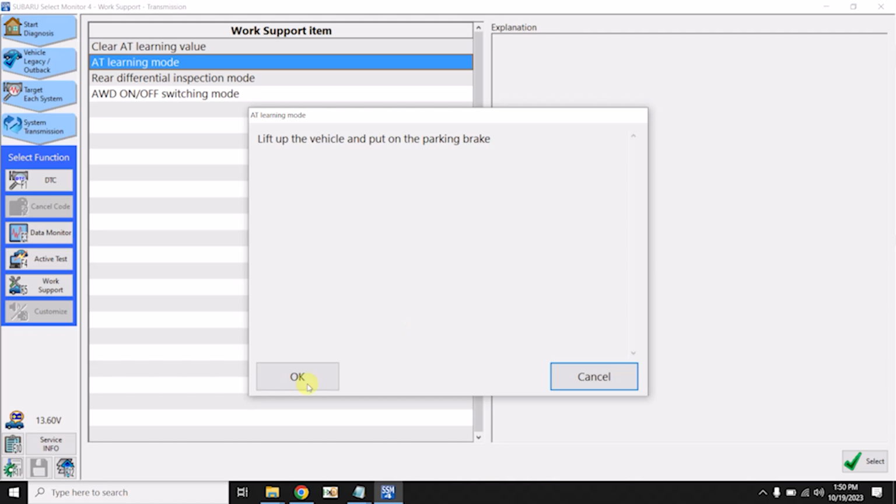Parking brake is set. Turn off the ignition switch. Turn off EyeSight. I don't have EyeSight. Okay. Wait until RPM stabilizes, which it is. We're gonna go to drive. So I'm stepping on the brake. Fully depress brake pedal and keep pressing.